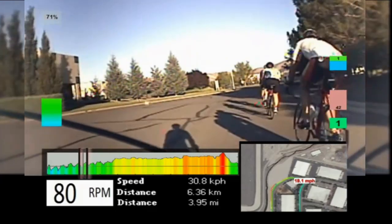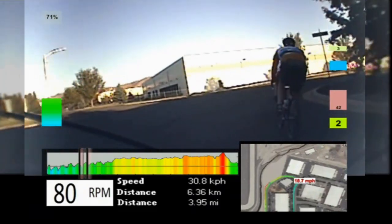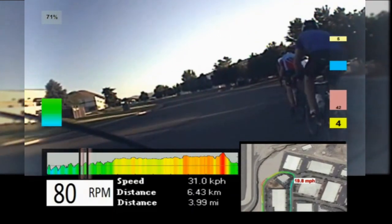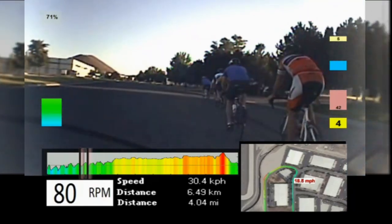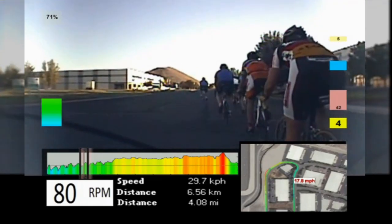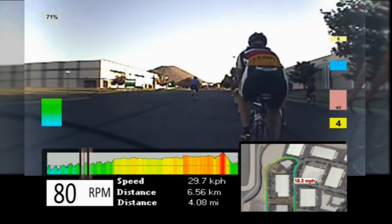See where that green part on the graph disappears, goes to yellow. We'll pick it up a little bit there. And I'll jump into the orange, which is around 90% or better. And then at the end of that graph, where it's red, that's our sprint. It's 100%.